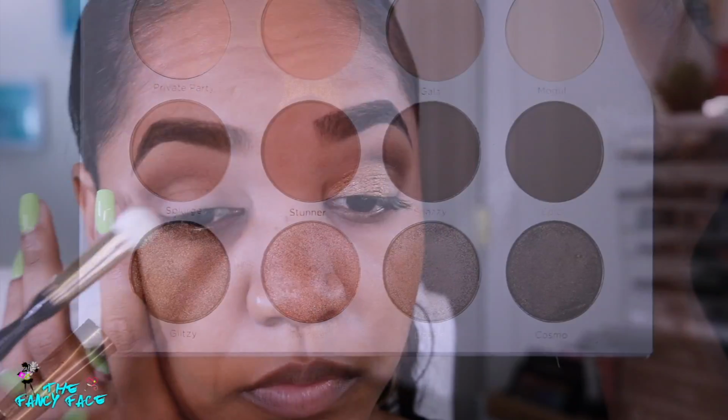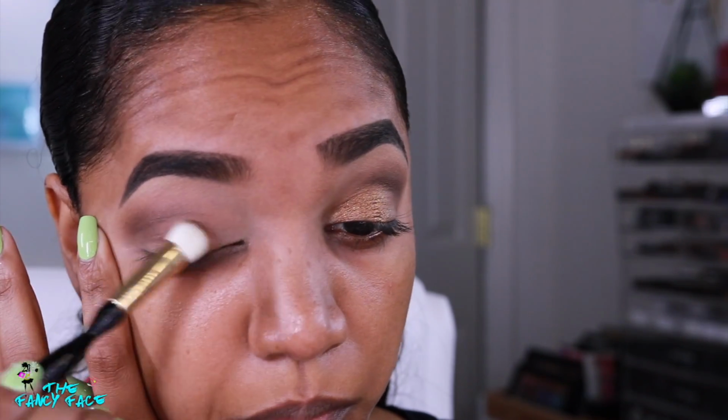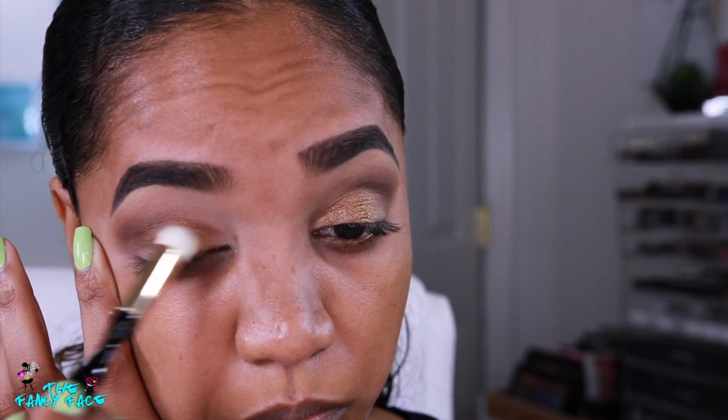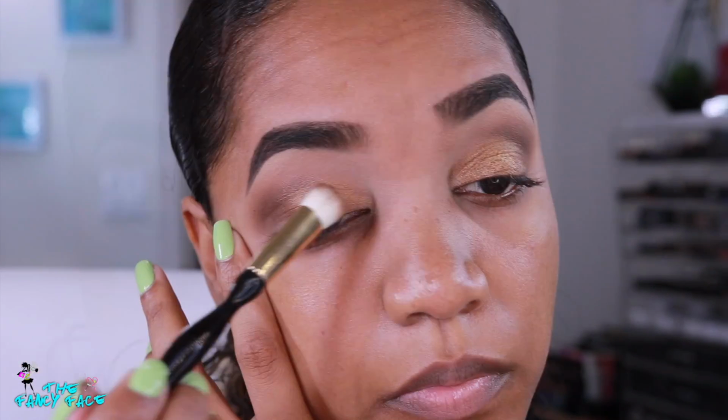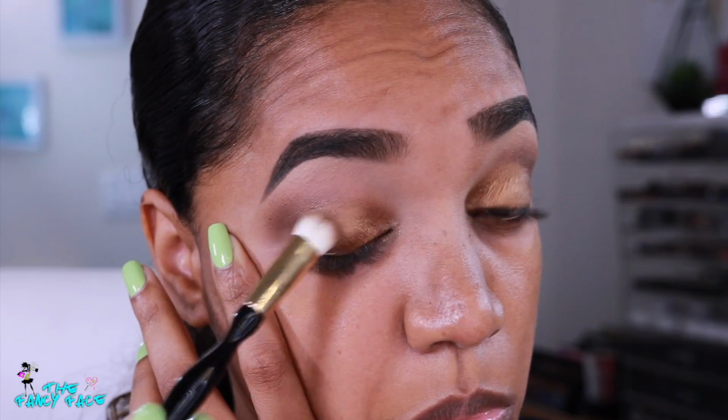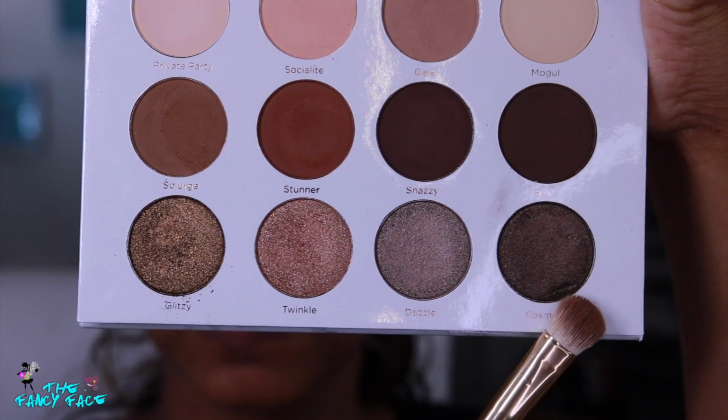Now I'm going to grab the shade Glitzy, which is the shimmery dark bronze shade. I'm using a Sonia Kashuk eye shading brush, and I'm just applying this directly on the eyelid area and building up the intensity. This eyeshadow is very pigmented and very nice, so I'm just building up the dimension.